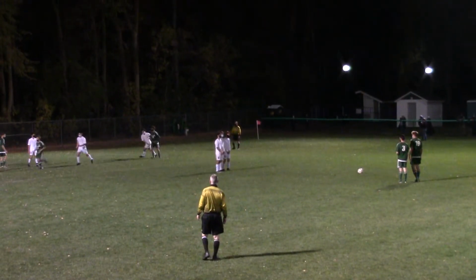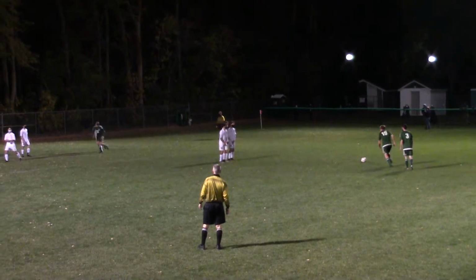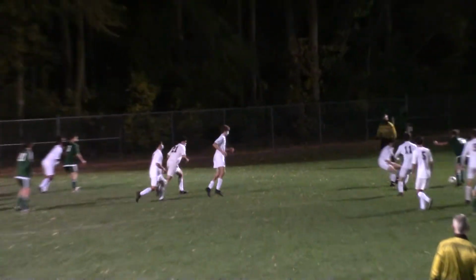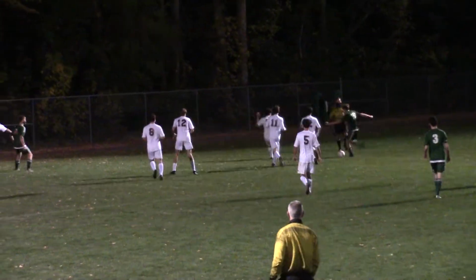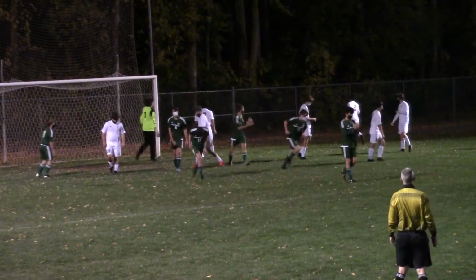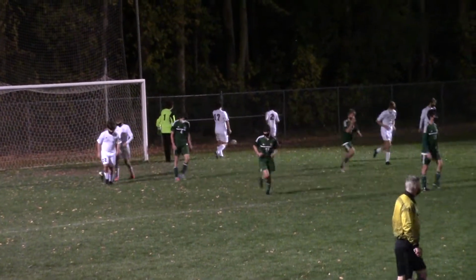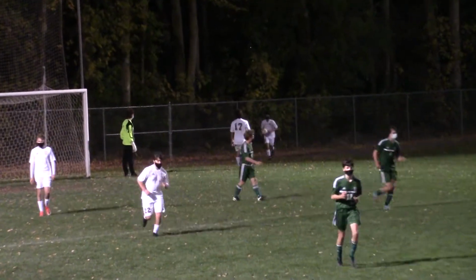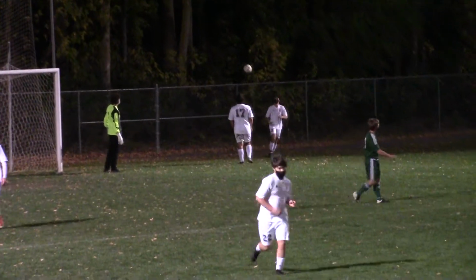But you have Hansen and Connors together. Hansen steps over it. Connors over to Hansen. Hansen now turns, trying to rip a shot. He does. It's kind of a scrum in the middle of the field, or in the middle of the net, and it goes off of the Chazy player. It went off of Dale Gagno Jr. He tried to get the shot off, but it goes wide of the net.